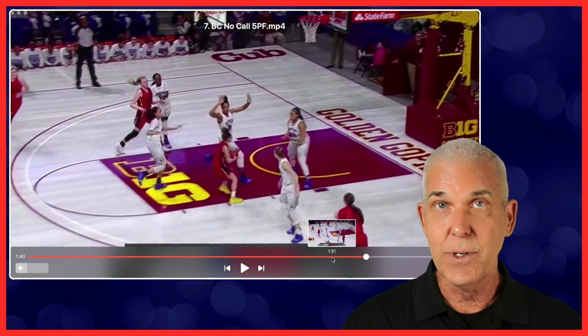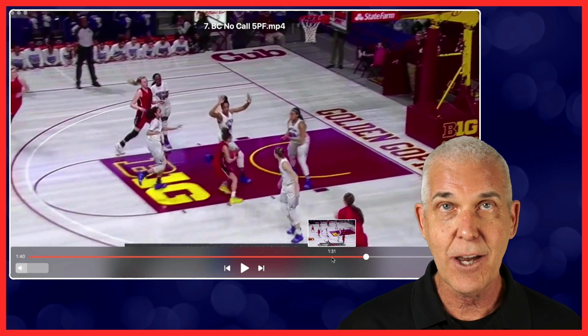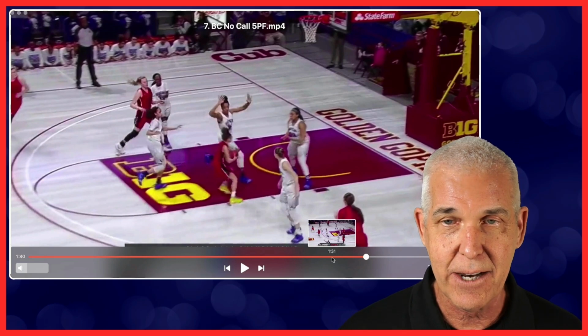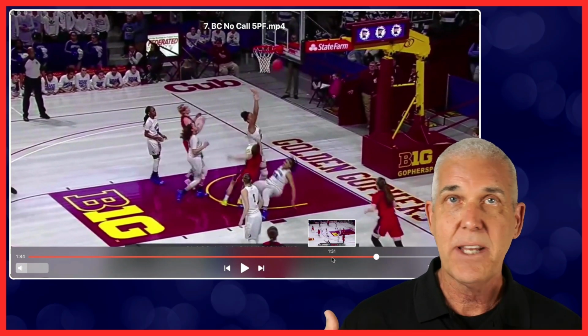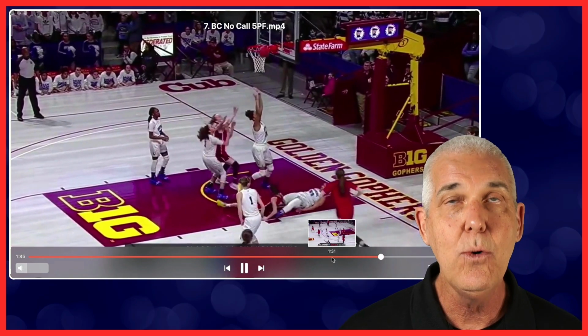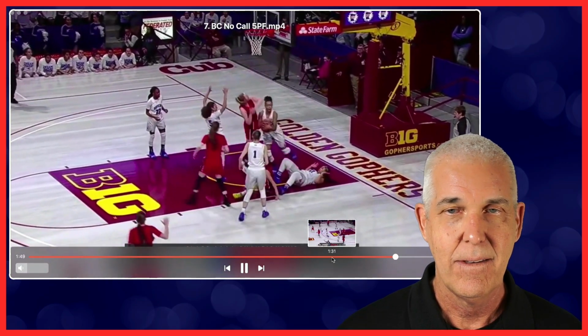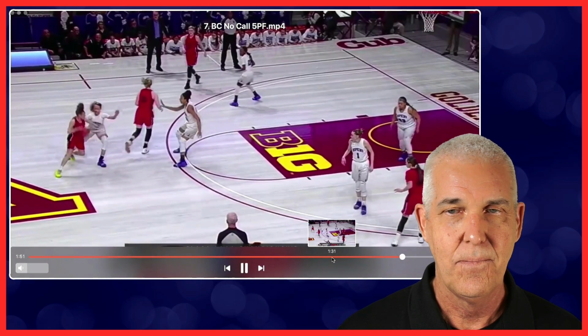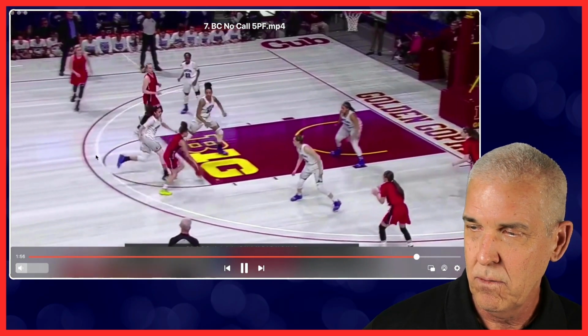In the absence of the restricted area, this defender has clearly established their position before the offensive player goes airborne, firms up, doesn't move forward, right? We need a whistle on this play. Who can put a whistle on this play? I'm going to do it there.